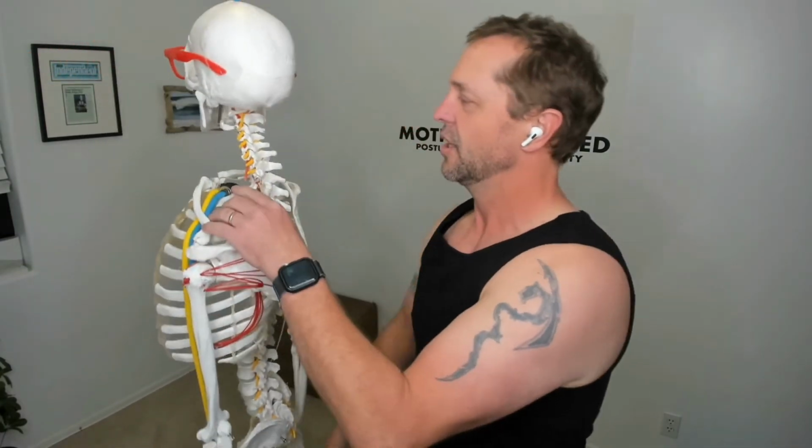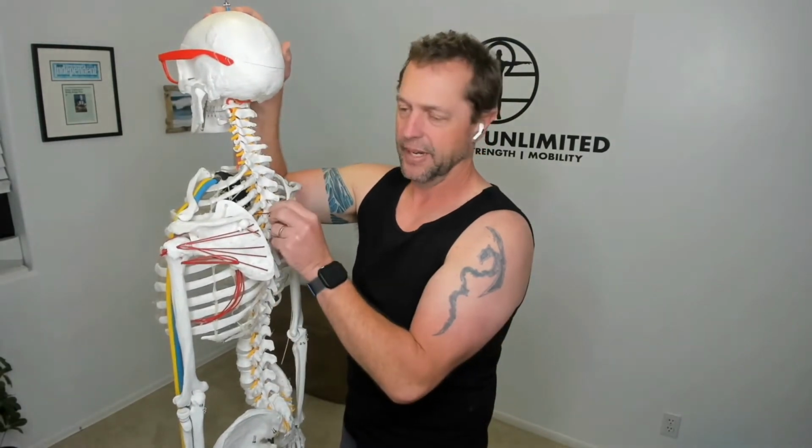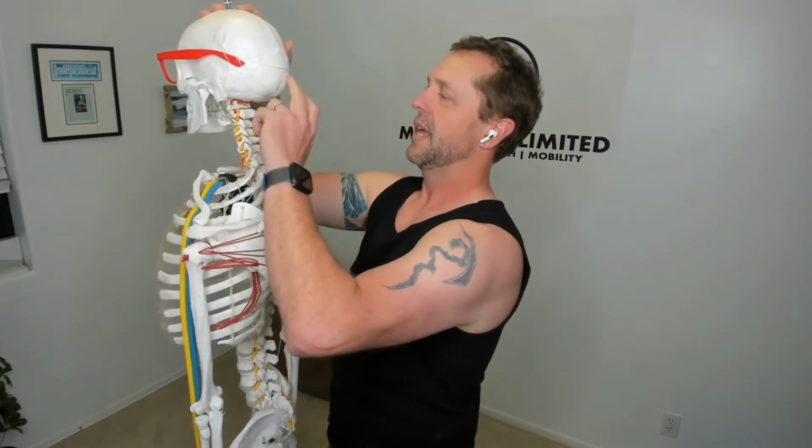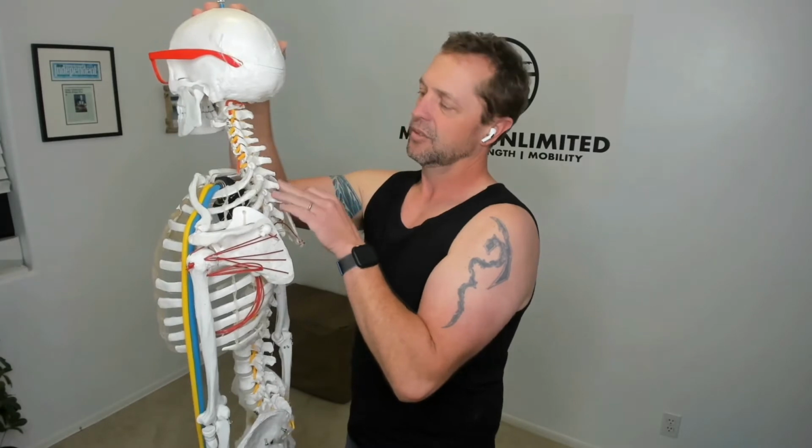So there's a giant ligament on the back of the neck right here. It's called the Nuchal Ligament. It's part of this very large ligament that goes down the entire spine. But they name it from the head to C7, T1-ish, T2-ish area as what's called the Nuchal Ligament. Now, what's very, very interesting about the Nuchal Ligament is that it's the tendon of the upper trap.